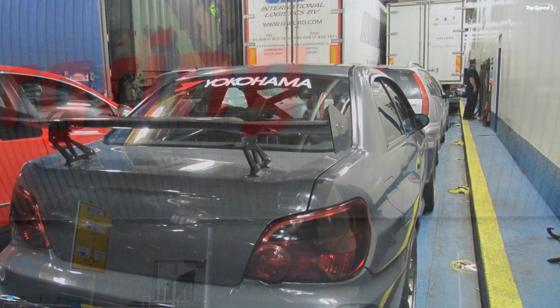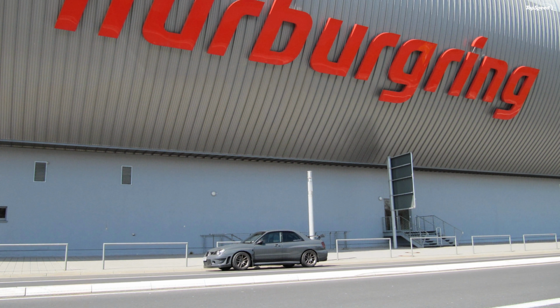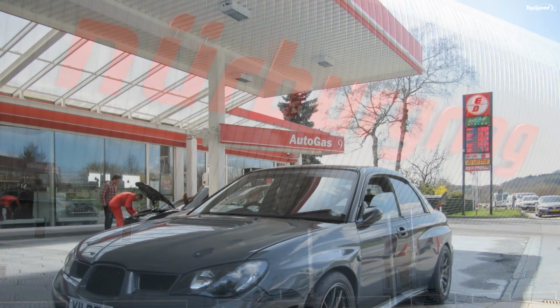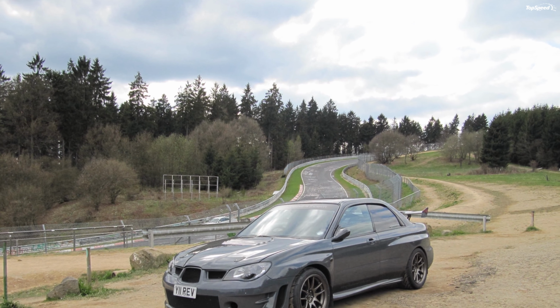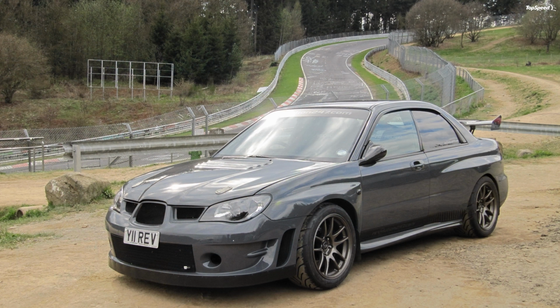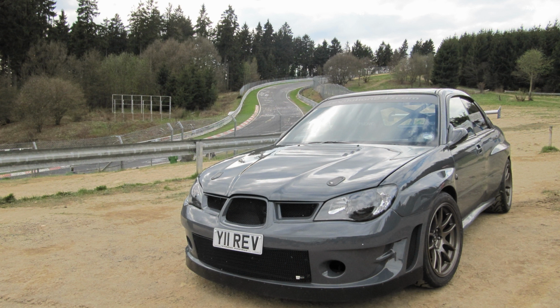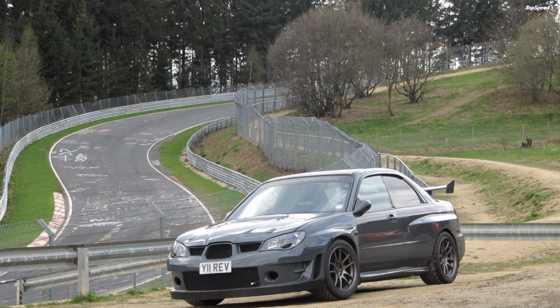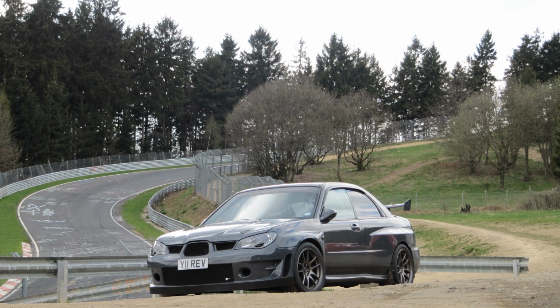Conclusion. Well, there is little left to say about Project STI other than that it is simply incredible. Revolution Motorstore made certain that every bolt and nut was ready to handle the stress of circling the twisty Nürburgring. So many tuners fail when it comes to the little details, and these folks definitely passed the test with flying colors. It's no wonder this is now the fastest Impreza to ever lap the Ring.